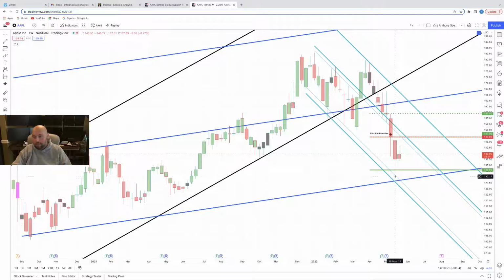I employ a buffer. I want to make sure that if I need a 1% confirmation to get into the trade, I want a 1% buffer to get out of the trade. I want to make sure I'm not fighting some force of supply and resistance.